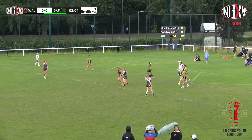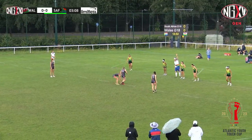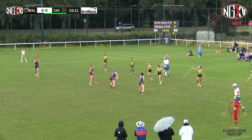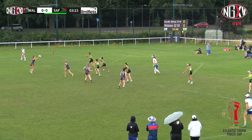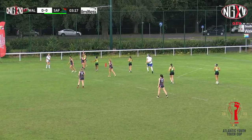Good touch. And again, the defensive spacing from South Africa seems pretty solid. This is 5th touch, so they've got no touches to play with, do Wales. South Africa just have to hold the space. And they do so well.